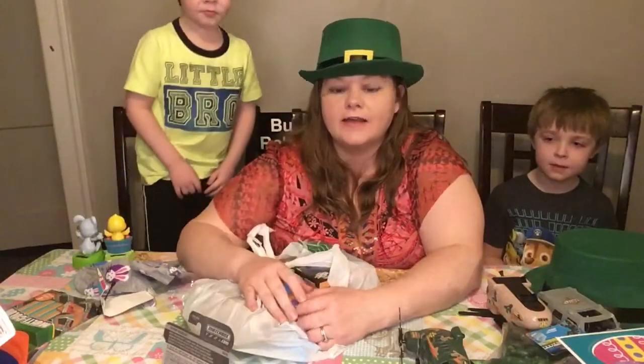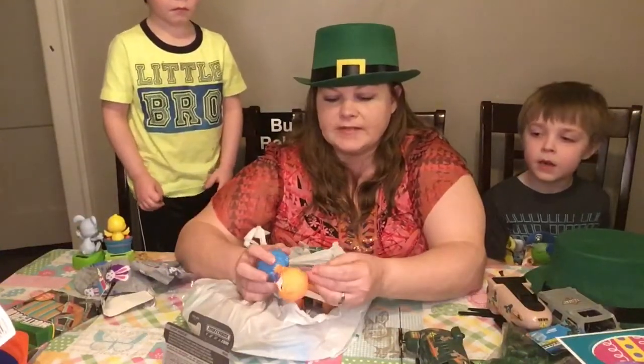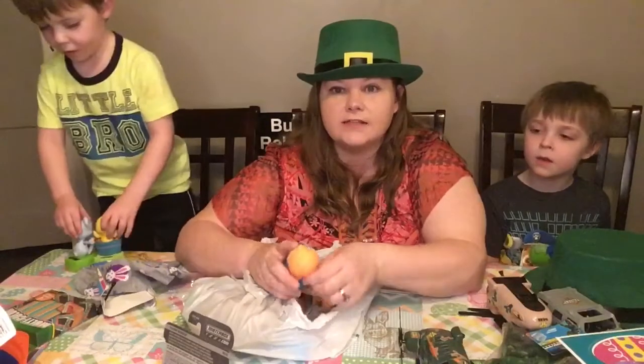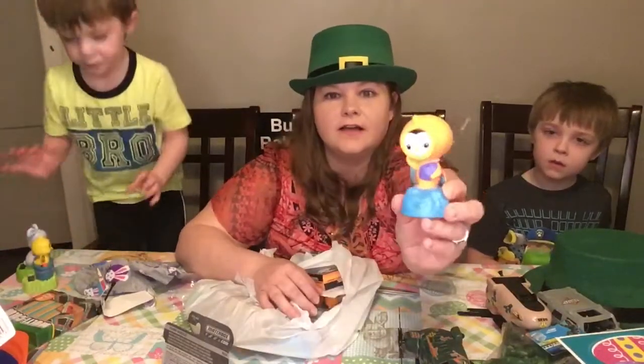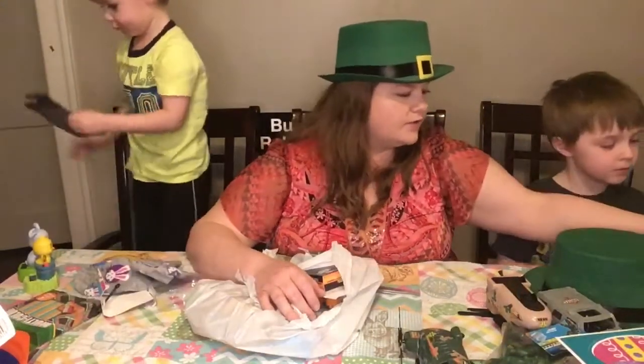Adam lost his mind. He saw this when we were leaving at the checkout stand, and I wish we could find more because it's one of his favorite shows, Octonauts. He loves Octonauts, and there was an Octonaut at the checkout lane when we were there. Open this. So crazy. I wish we could go and see if there's more.